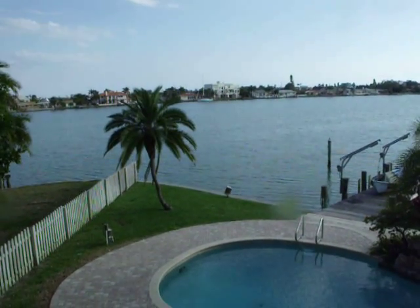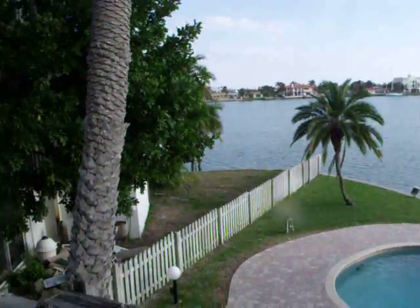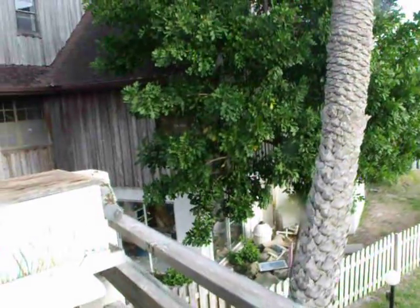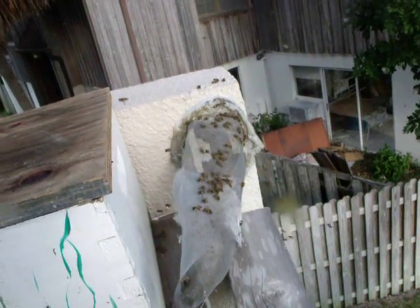I'm here on St. Pete Beach on a porch, and some bees moved in, and I'm going to trap them out. They're in a really nice, easy location to get to. I put a cone over their entrance.